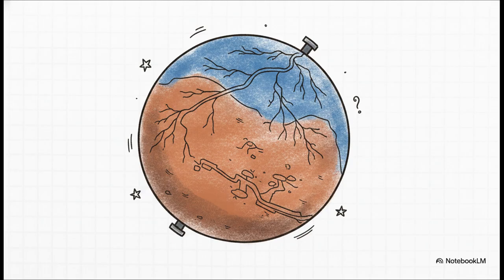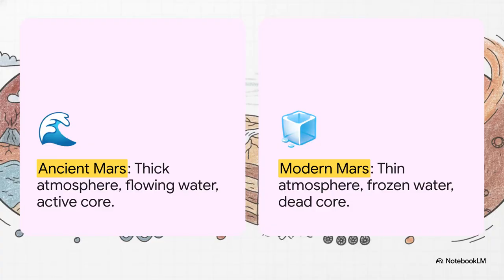The northern lowlands of Mars are particularly fascinating here because they really appear to have been a massive ancient ocean bed, potentially holding even more water than our Arctic Ocean. So the crucial takeaway here is this stark contrast. Ancient Mars shared a very similar trajectory with early Earth. Both formed around 4.6 billion years ago from clouds of dust and debris. Both had active, molten inner cores of iron. Both had thick atmospheres, warmth, volcanic activity, and flowing water. Basically the primordial soup you need for life. They were essentially planetary twins. Well, at least until something inside Mars went terribly, terribly wrong.